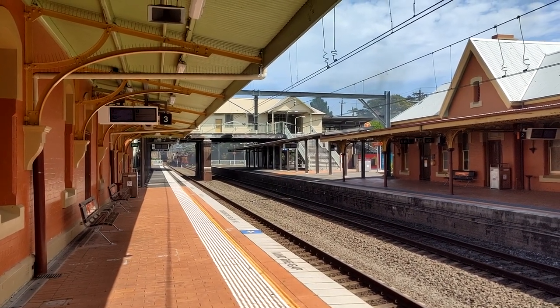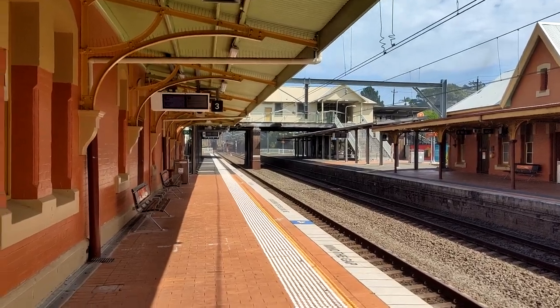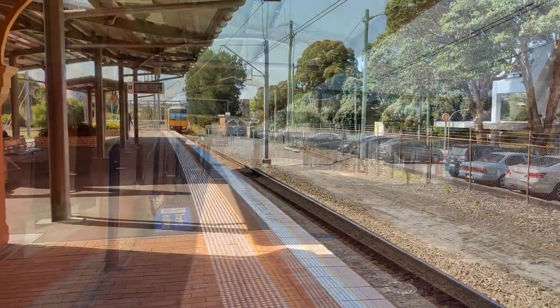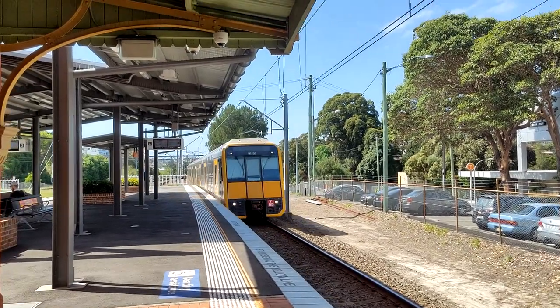Trailing loco is 4501 on its way to Hurstville. And arriving on platform 4, Waterfall service, T58 leading 4 cars.